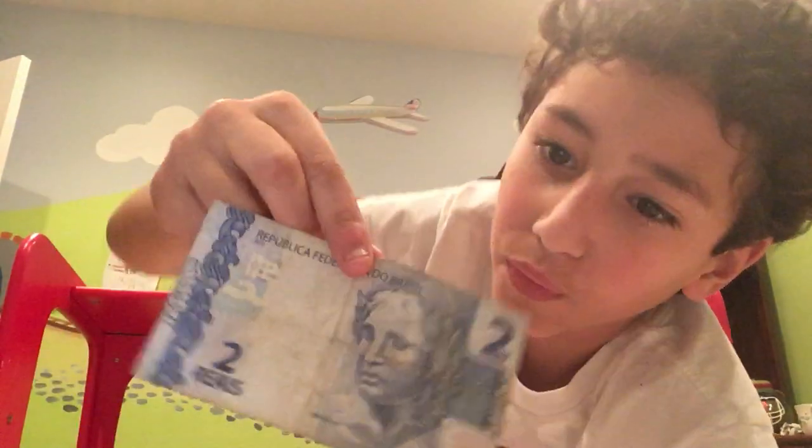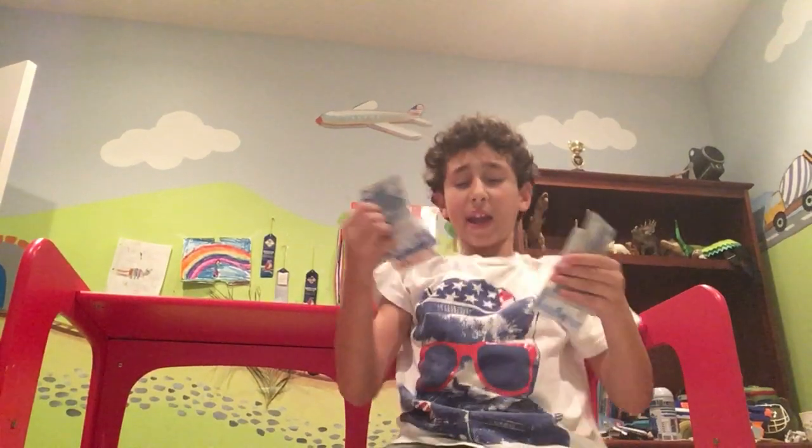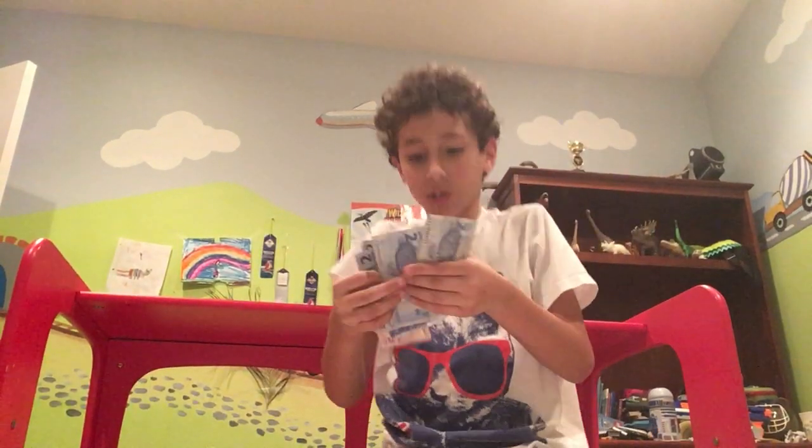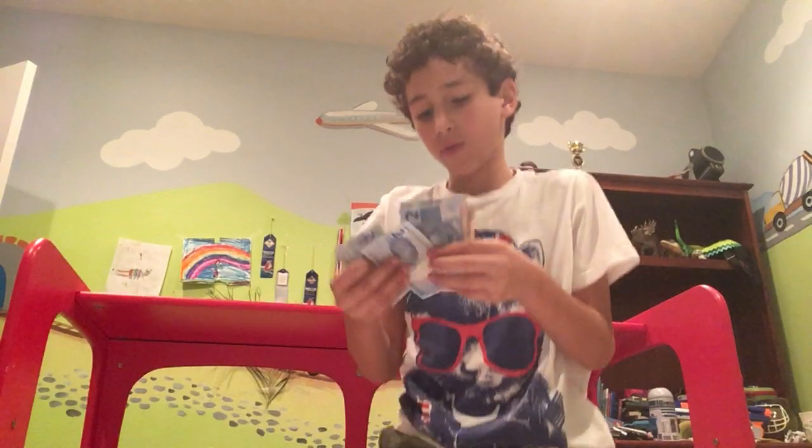I'm Brazilian, so I have reais. Here they are, here's what they look like. Front, back. I also have the 5 reais too. Front, back. So I have 5, 7, 9, 12, 14 reais. Let me just make sure again. 2, 4, 6, 8. Wait, oh, I counted wrong. It's 13.